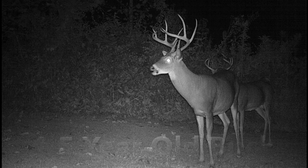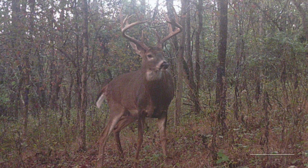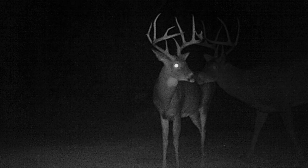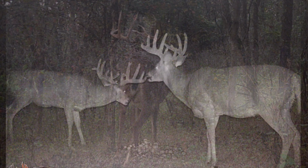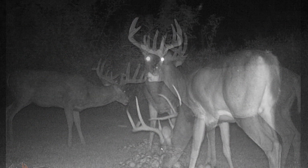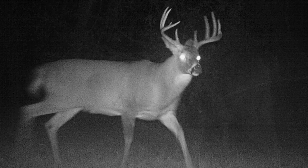Here's that same buck at 4.5 years of age. You'll notice he's added 2 more points. He now has a 10-point rack, and man, he gained some inches again this year, as well as body weight. Okay, this next buck I want to show you is the buck on the right in this first picture. He's 3.5 years of age.